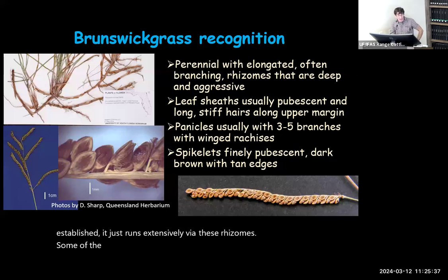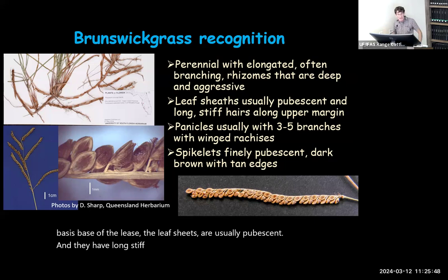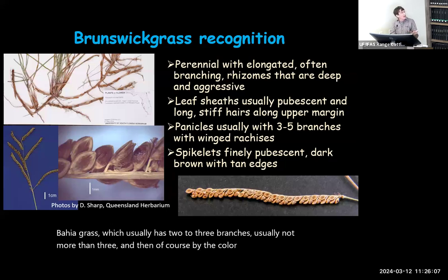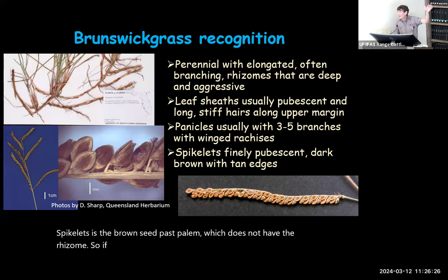Some of the other characteristics for recognizing it are that the base of the leaf sheaths are usually pubescent, and they have long, stiff hairs along the upper margins of the leaf sheath. The seed head, the inflorescence, is a panicle that usually has 3 to 5 branches. You can tell it apart from the Bahia grass, which usually has 2 to 3 branches, usually not more than 3. And then, of course, by the color of the spikelets, which is that dark chestnut brown with a tan edge. As far as I know, the only other Paspalum in the state of Florida that has that coloration to the mature spikelets is the brown seed Paspalum, which does not have the rhizomes. So if you've got the brown spikelets and the rhizomes, chances are you've got Brunswick grass.